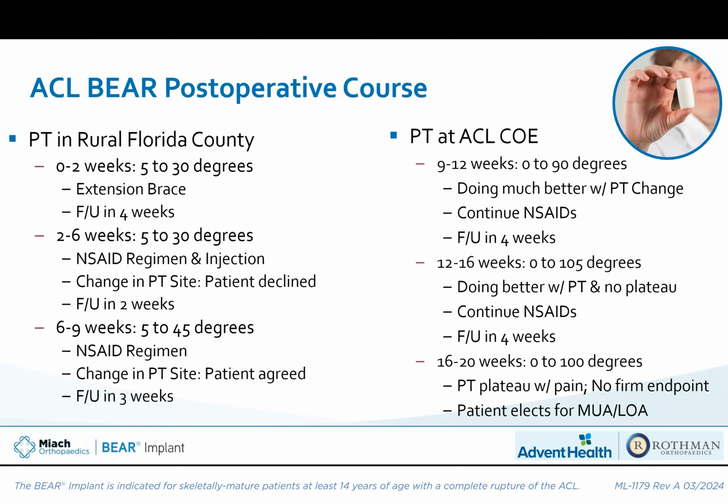I then sent her to what I call a center of excellence, people that have had a significant amount of ACL history and had actually worked with the BEAR technique, and saw an immediate pickup in the range of motion.